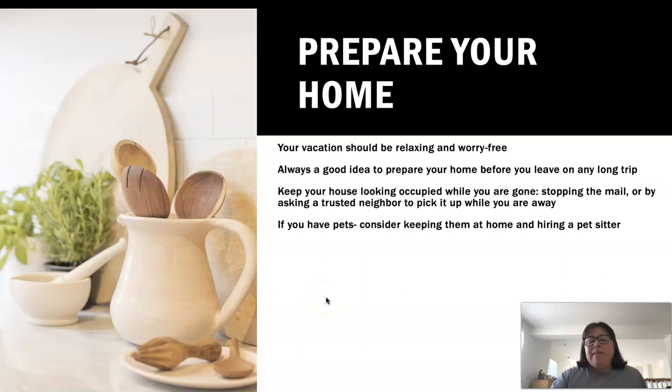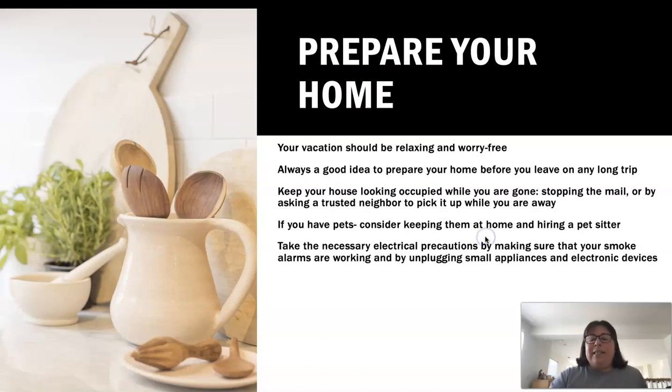If you have pets, we have a menagerie of pets here, consider keeping them at home and hiring a pet sitter, or have a trusted friend or family member come and stay in your home and house sit and feed your pets so that it looks like someone is at home.